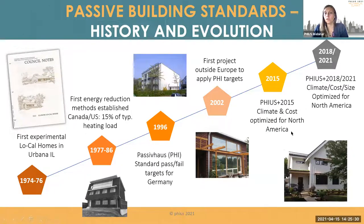No connection to the 70s, just total coincidence that this first work was actually done in Urbana, Illinois. And then based on what we learned from that, we essentially created cost and climate optimized standards for North America. So there were some lessons learned. I'll get into this in a little more detail in the next slides. But some lessons learned, and we created cost and climate optimized standards for North America. Understanding the North American climate zones are very different than Germany. And then in 2018 and 2021, we continue to develop these standards. And now we've included building size and occupant density in the way we define our standards.